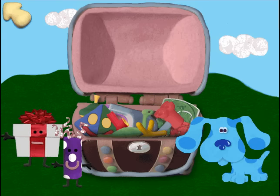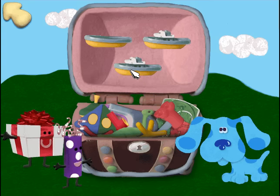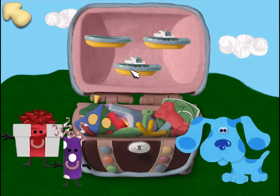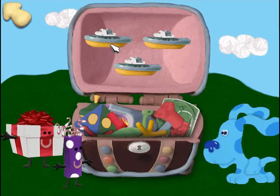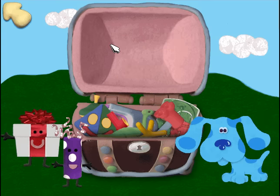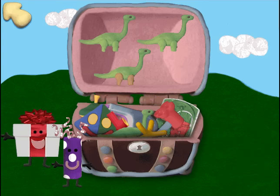Uh-oh! Some of our party toys need fixing before the party. Let's see. Let's keep looking. Oh, yeah! There's the problem! Just like new. Do you see a party toy that's different? We'll fix more toys later.